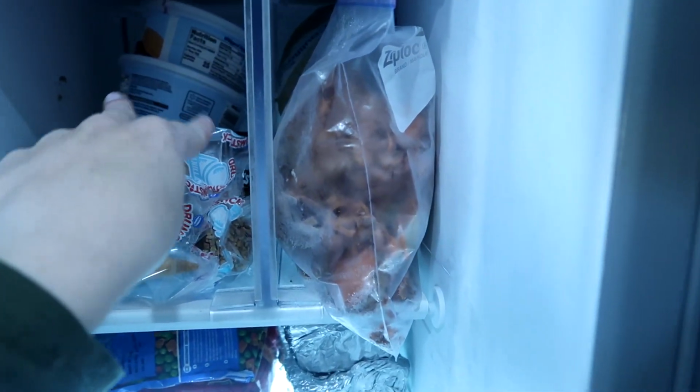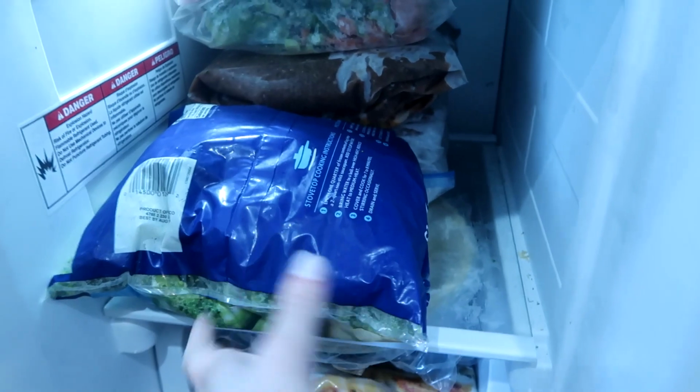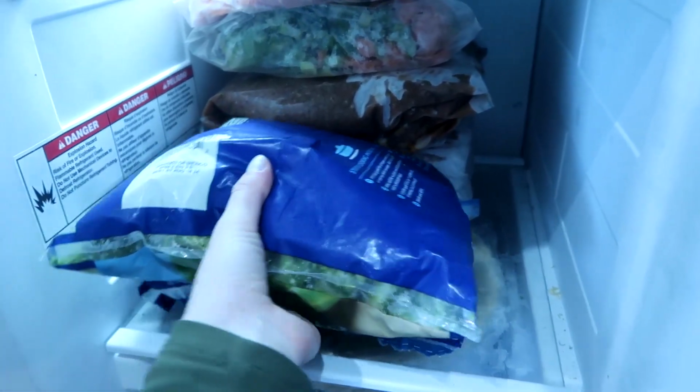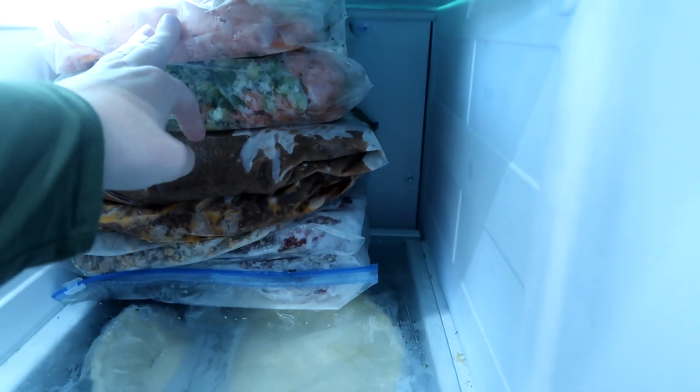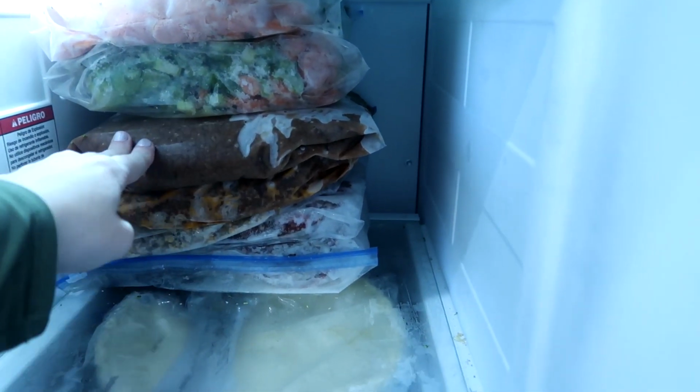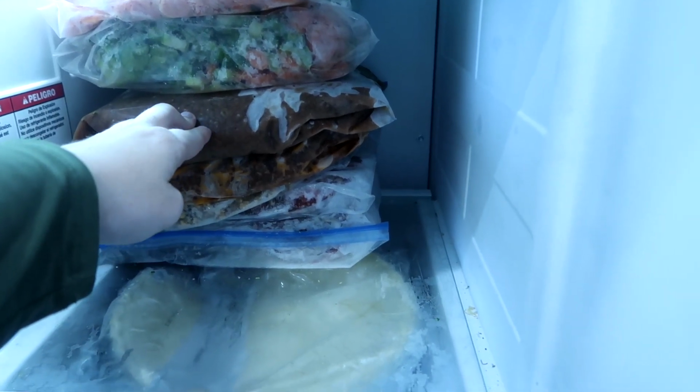I'm hoping to get another 2 loaves, maybe 3 in the freezer before baby, but that can be a different day. And then I came down here where we're keeping the other bagged meals. We have our broccoli soup, our loaded potato soup. This is a batch of a big whole gallon bag of spaghetti sauce that I prepped.